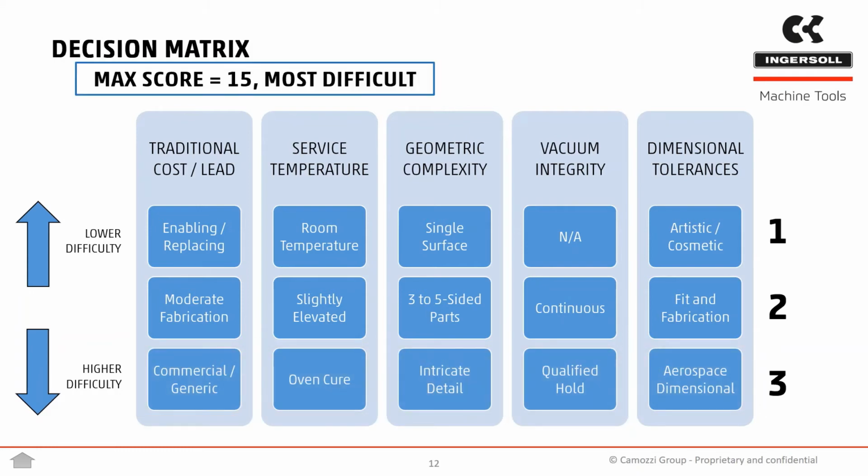Recently, Ingersoll has used a decision matrix like this to analyze past, present, and future applications to determine their difficulty and their risk reward. We'd be happy to meet with you and go over your application in particular. I'll show some of those past projects here very quickly.